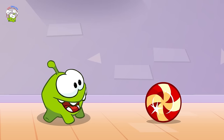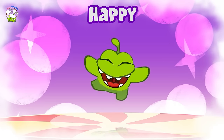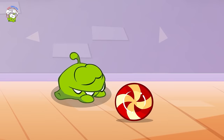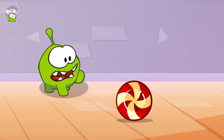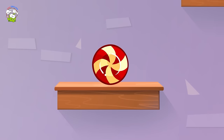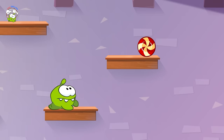Hello, Om Nom. Wow, candy. Candy makes you so happy. If you're happy and you know it, clap your hands. Oh, it's moving. It's jumping. Very good jumping, Om Nom. Careful though. Oh dear. Let's try the other side. And jump. Oh, and again.